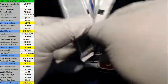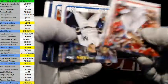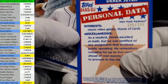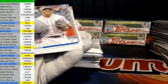What's in that pack? Mookie Betts, Red Sox. Max Stassi, or Stassi. Kikuchi. Randy Johnson, and a Derek Jeter for the Yankees. That's going to be 205 of 299. The Yankees go to Rays Sports Cards.